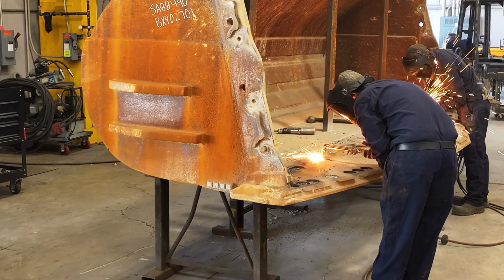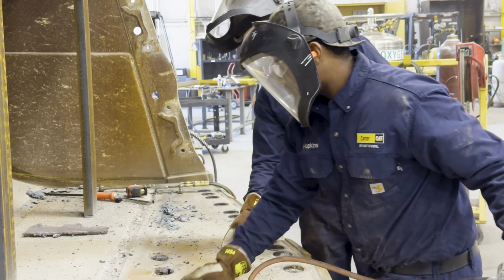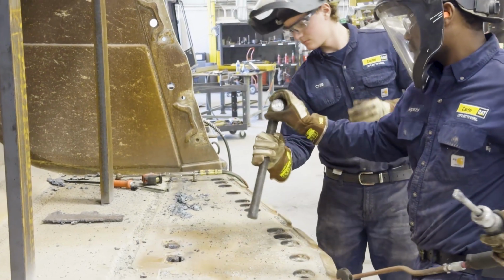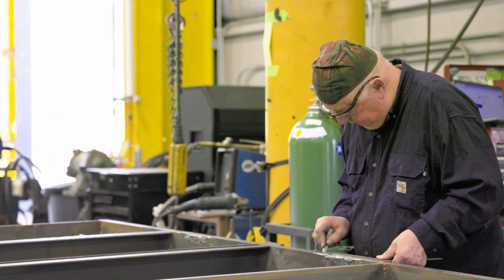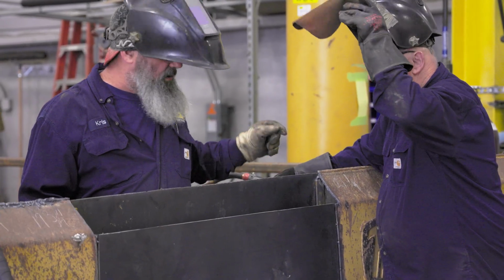Carter's always growing, right? Our weld shop's constantly growing. We do have a lot of on-the-job training, so a lot of the guys here had other welding experience when they came in. Obviously, maybe not 25 years welding on CAT equipment, but they've come in and we have some experienced technicians that'll walk them through how to do some of these techniques that we do here.